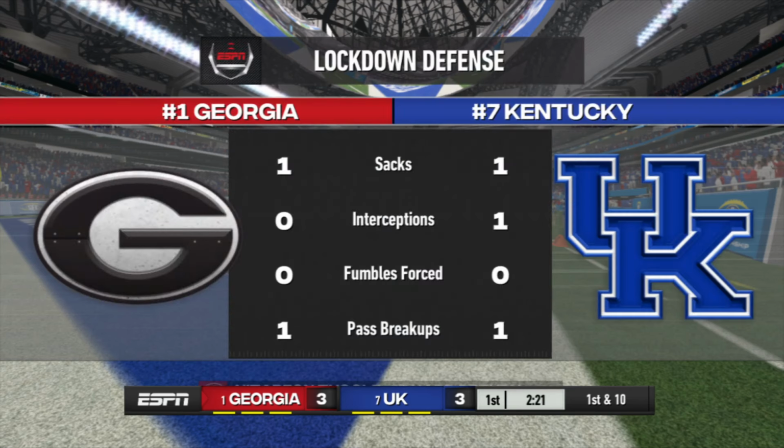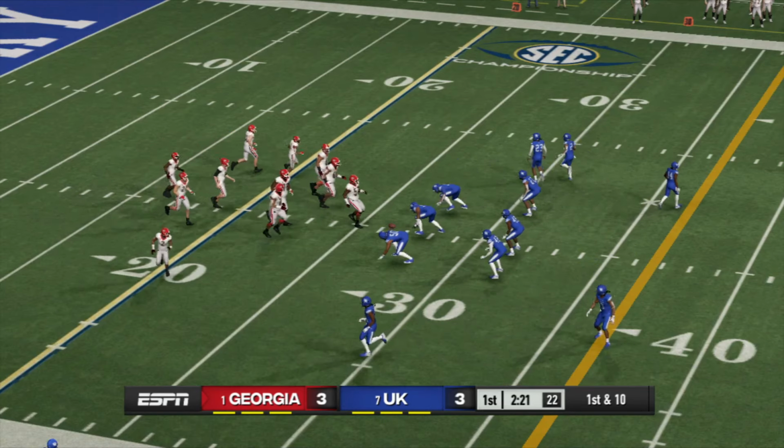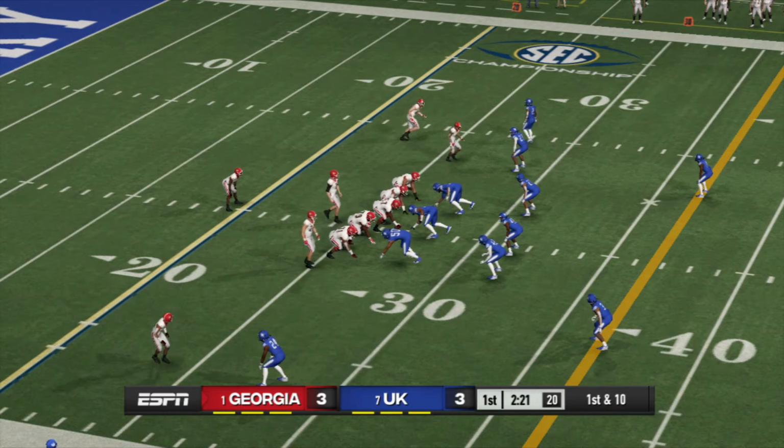Well, this has really been stingy by both of these defenses. The question is, can they keep this pace up? I think that's a big challenge for them to be able to continue to play like this. Right now, the emotion of the game is favoring the two defenses. But I get a feeling it's a matter of time until one of these offenses starts clicking.